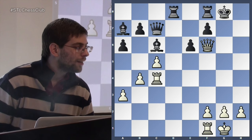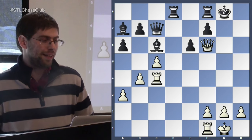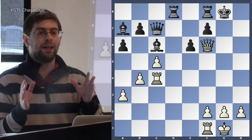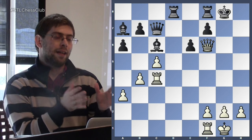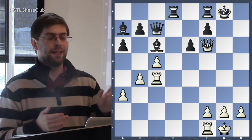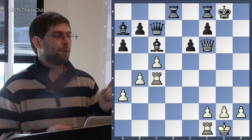Rooks and queens. Or rooks and bishops. Yes? What did you say? Rooks and bishops, indeed. I heard different variations, but windmill is usually used. Windmill tactics, it's windmill tactics, and it's rooks and bishops. Basically, giving checks, multiple checks, and winning lots of material.